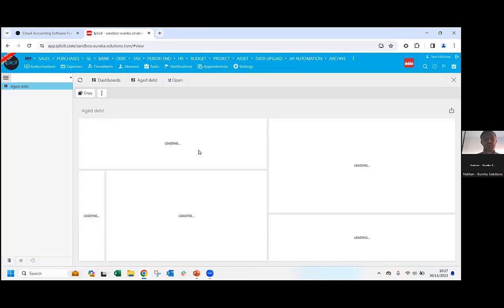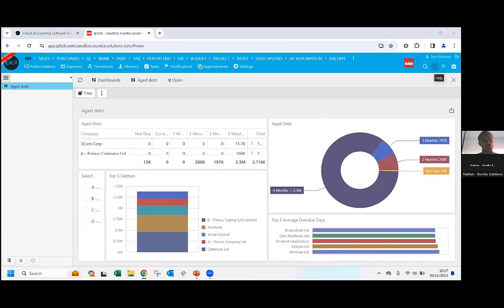Now, you can see I automatically logged in. There are ways we can set up two-factor authentication. So when I logged in this morning, I used an authenticator app to get into the system. That can all be set up within your settings. So we'll go through a bit of the usability of iPlicit for those who've maybe not seen the software before, before we get into some more nitty-gritty around deferred income and things. So we'll just have a quick view around the system.